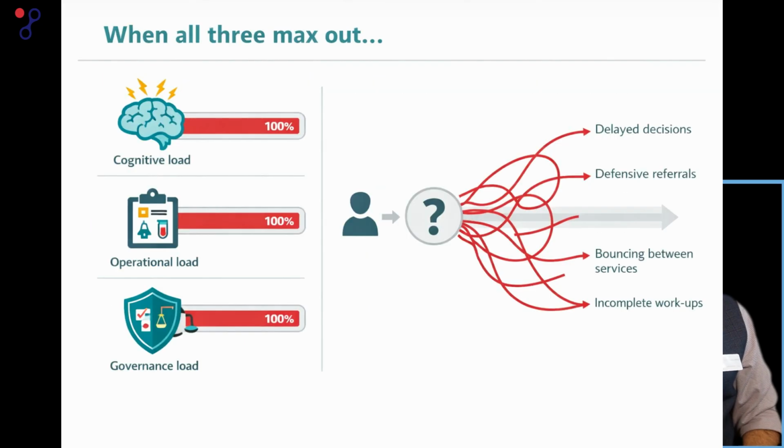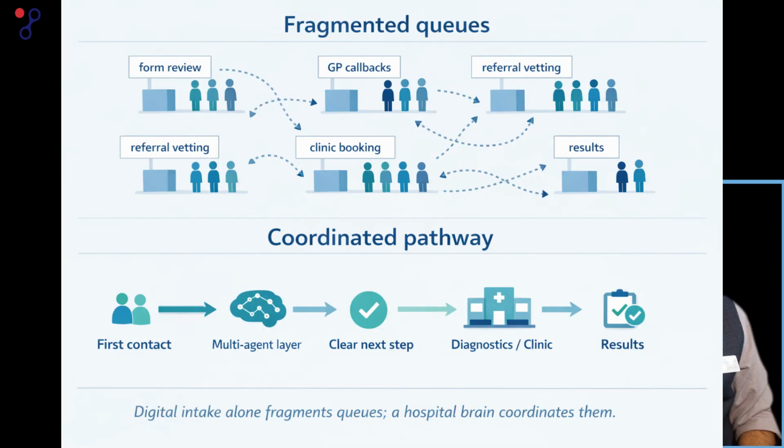When all three get maxed out, you get things that we all recognize: delayed decisions, defensive referrals, patients bouncing around the system, incomplete workup. Sounds familiar? And the numbers back this up. Physicians are saying out loud that demand is pulling away from supply. We are looking at a gap of around 100,000 full-time equivalents in most projections. Millions on the waiting list, and in some months more than a quarter of A&E patients waiting more than 4 hours. We can't recruit our way out of this. We have to scale decision making, not just headcount.